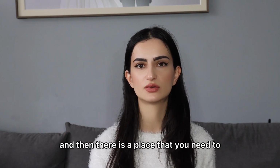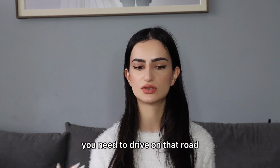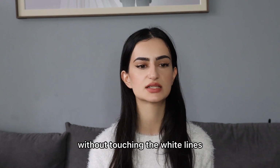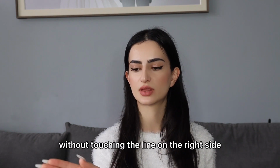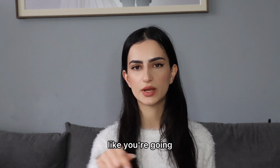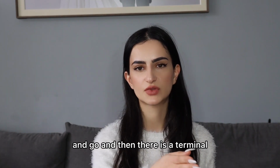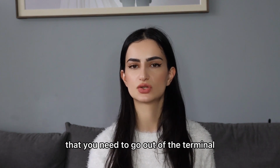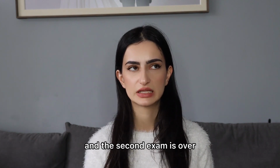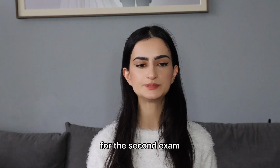And then there is a place called S road, because it looks like an S. You need to drive on that road without touching the white lines, and then there is a place where you need to turn right without touching the line on the right side. And there is a place where you need to turn the car around without touching any lines and go. And then there is a terminal that you need to go out of, and the second exam is over. So that's basically everything for the second exam.